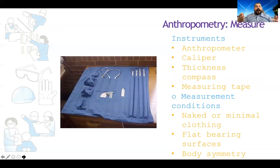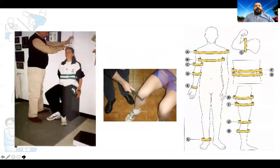We need the human body with minimal clothing, even, if possible, naked. Flat bearing surfaces, so there are no variations. And body symmetry, that you assume an erect position. Here are examples of these measurements, the measurements that are important for any task and the instruments that you are observing.